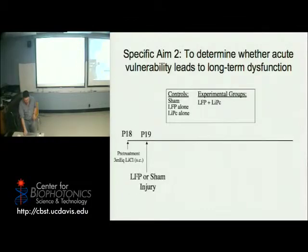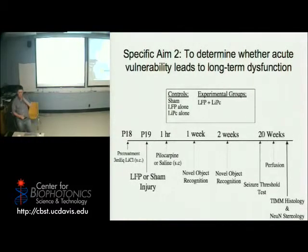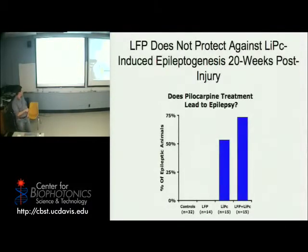I went 20 weeks. I'm not going to show you the behavior, but at 20 weeks I did a seizure threshold test and I did some staining for aberrant sprouting of cells in the hippocampus and cell counts. I'm not going to show you all the data, but one thing that happened is, looking at epileptic animals that had random seizures, no control animals had seizures and no trauma-alone animals had seizures. Almost 75% of the double injured animals had seizures. So there was acute protection against cell death, but these animals still showed seizure behavior. And while it wasn't statistically more than the animals that got chemical status alone, it looked like it was higher.